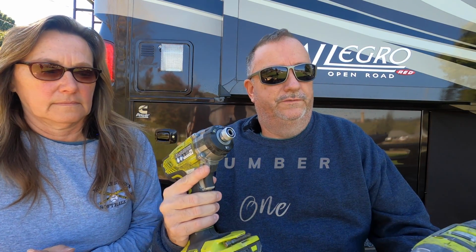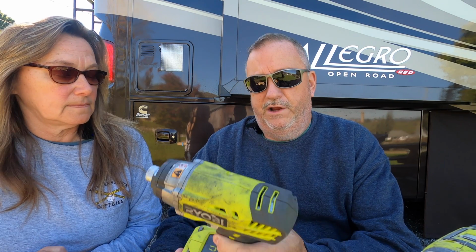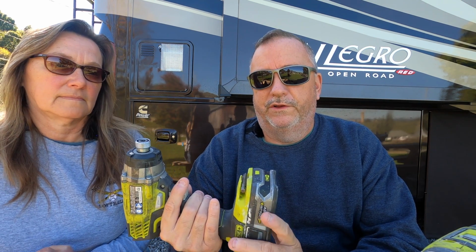Our first one is a good cordless drill. We use a Ryobi, which I bought in a kit at Home Depot. It's a big box store. It's the Ryobi One+ system. The reason I went with this system is because all the batteries are never going to change, according to the company. So you'll never have to worry about having different batteries.